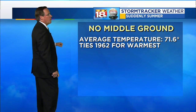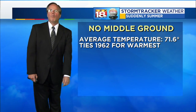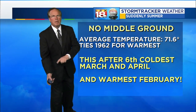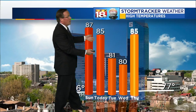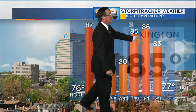There's been no middle ground. The average temperature so far for May is 71.6. That ties us with 1962 for the warmest May ever recorded in Lexington. This comes after the sixth coldest March and April combination, which came after the warmest February. There is no middle ground. What we're looking at is more of the heat. We're going to maybe stay in the 70s on Wednesday, but other than that, it's low-end mid-80s.